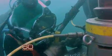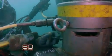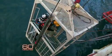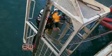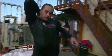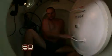Though these divers are in the water round the clock, each one can stay under no longer than 45 minutes at a time. They have 5 minutes to get from a depth of 40 feet into a decompression chamber. When a diver surfaces, it's a race to strip off his gear and get into the chamber.